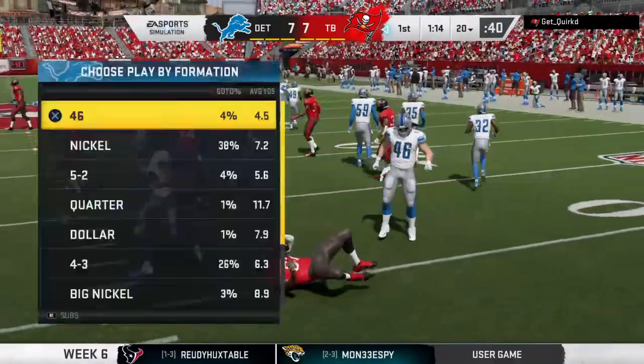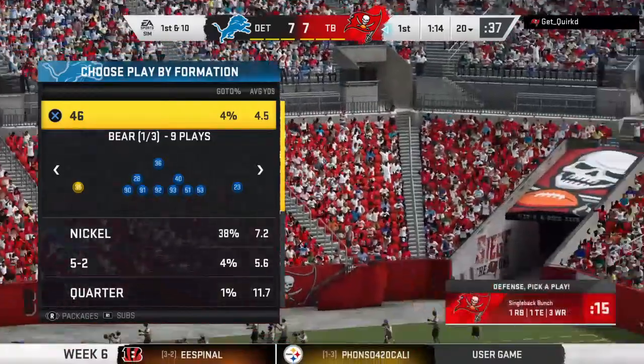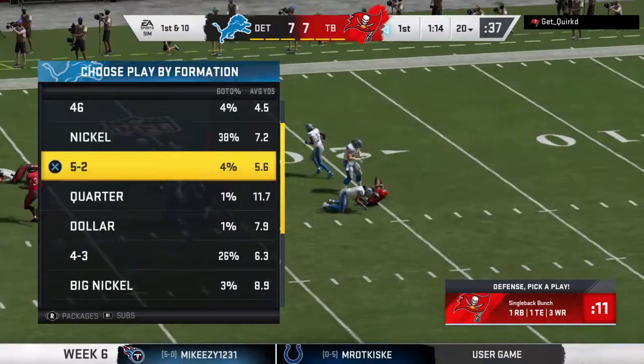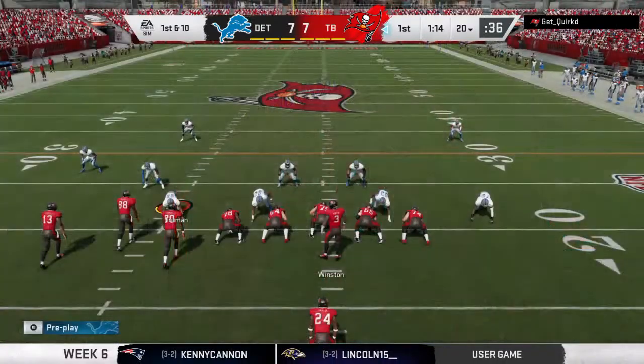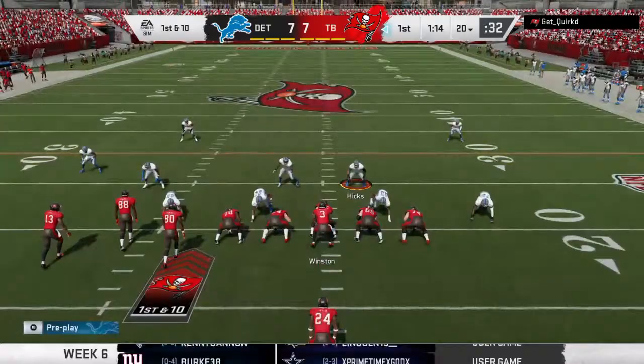Almost outkicked his coverage there. 48-yard punt, but 10 on the return. And the Bucs will get ready to go on offense. The Tampa offense ready to get their drive started. And on the first drive, 3 and out.